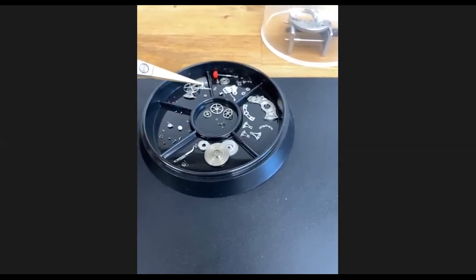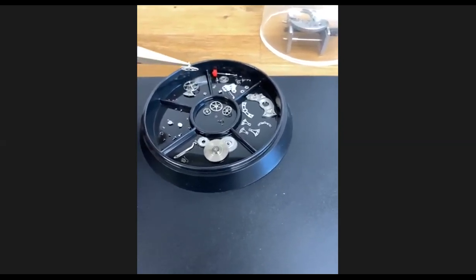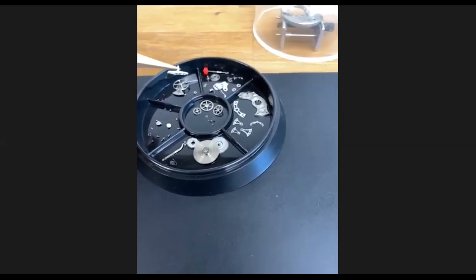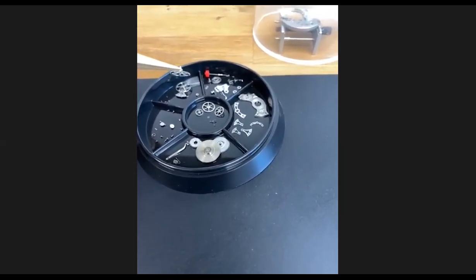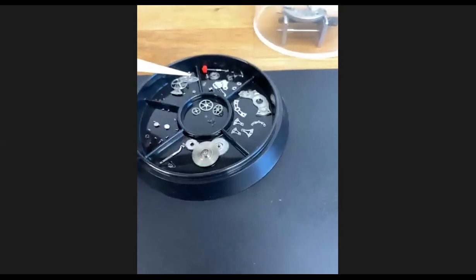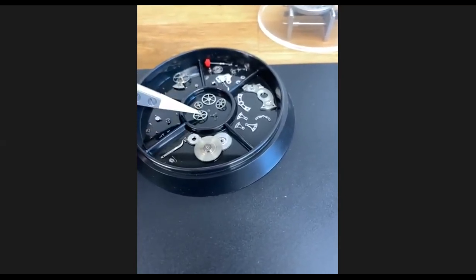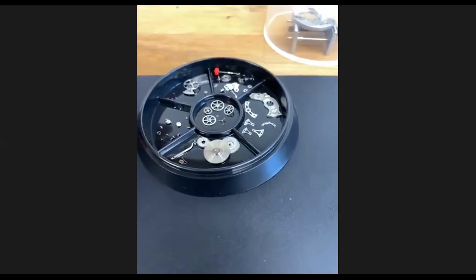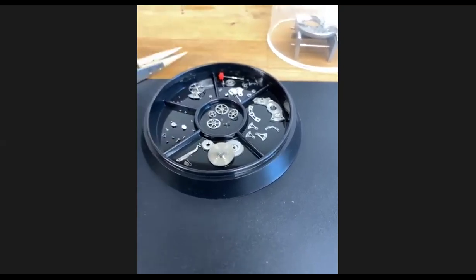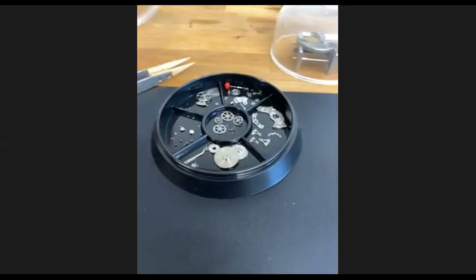So the pivot is the long skinny part, and the pinion is the part that looks like a gear. That's the steel part of the wheel, the complete wheel. The wheel is usually made out of brass, and that pivot pinion is just extremely difficult to make. There's hardening processes. If you look at George Daniels' watchmaking, a significant amount of the book is dedicated just to those parts. They're extremely challenging.